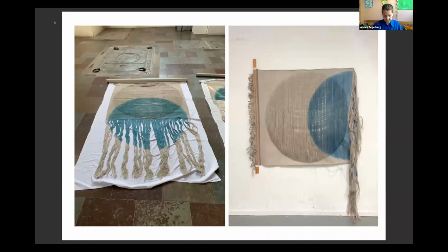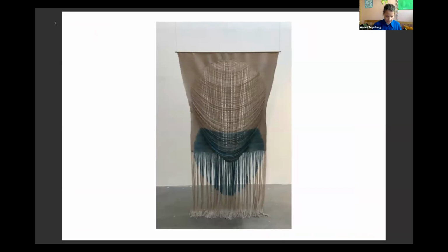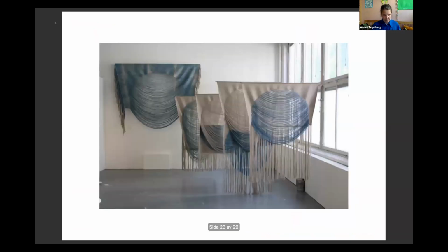And here you can see how the finished weave changes when it's hung. The exposed threads react to gravity and pull the circles down towards the ground while transforming them into a slightly oval shape. The installation, held within Dusk and Dawn, consists of 6 weaves hanging freely in the room. The variation of woven and non-woven surfaces creates transparent qualities.